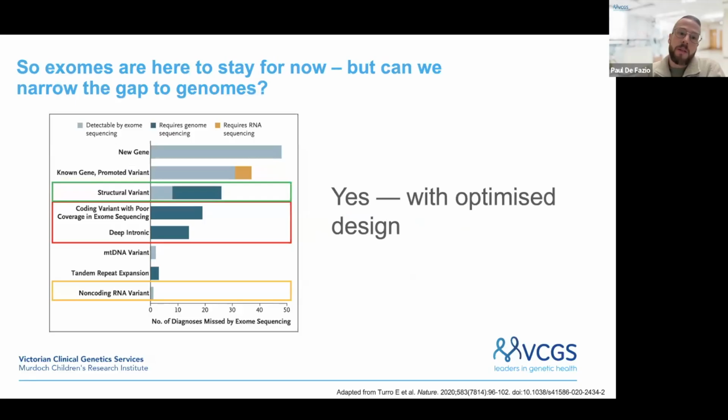So exomes here at VCGS are here to stay for now. But can we narrow the gap with our exome to genomes? We know that genomes are better, they have better diagnostic yield, if you set aside all the cost implications and so forth. And I guess the answer we've gotten to is yes, with an optimized design.